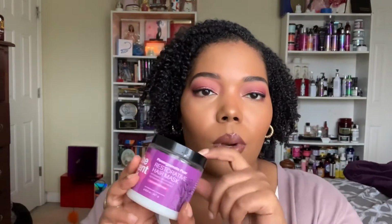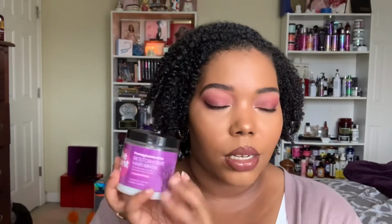What I love about this is that it leaves my curls super shiny and super moisturized, but also comes in with that bit of strength on the back end. So this one is another one that I feel is very well balanced, especially for She Scented, because She Scented really errs on the side of more moisture. But I feel like this one is the most balanced out of all of them.